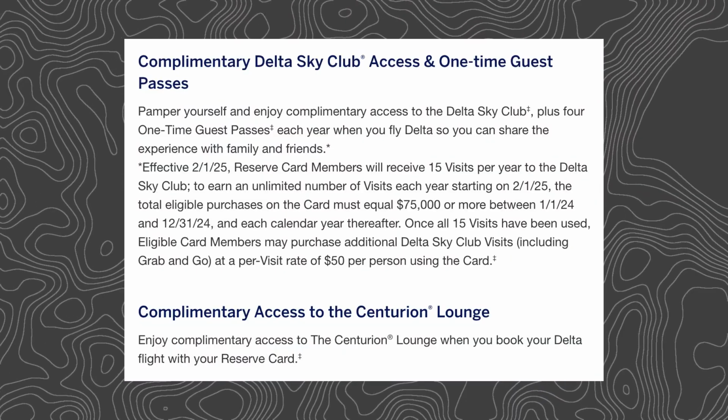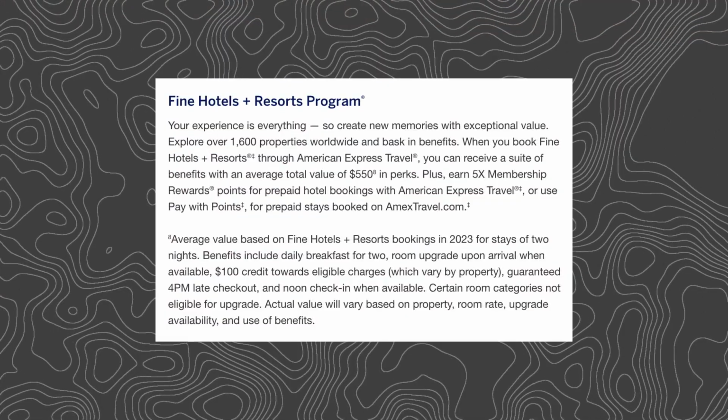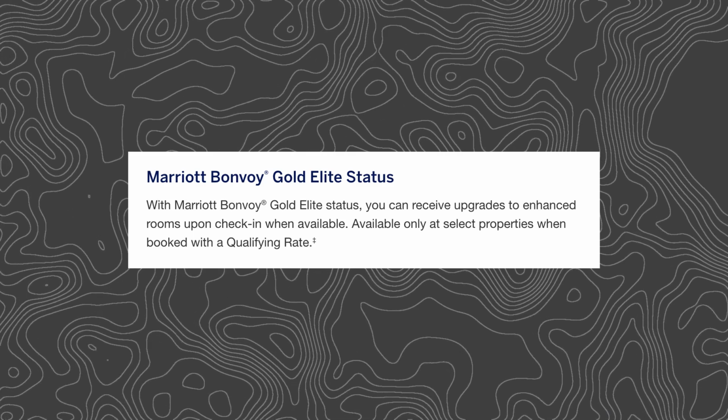One of the main reasons for having the Platinum card is lounge access, specifically Delta Sky Club access and Centurion Lounge access. The Reserve card offers access to both of those, so it is a little bit redundant to hold both. However, canceling the Platinum card would do a couple things. The first is it would take away access to things like the Fine Hotels and Resorts collection. It would also take away my Marriott Gold status, and I would lose one of my Priority Pass memberships.